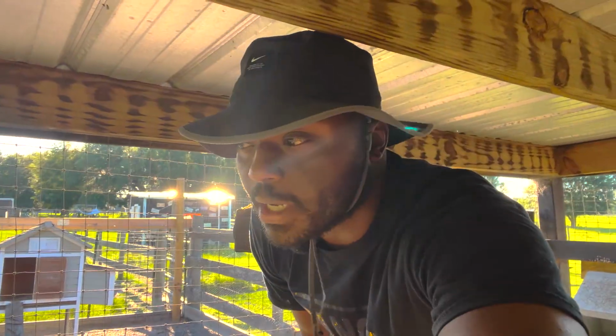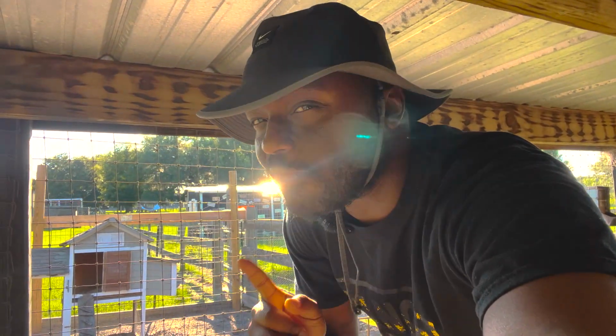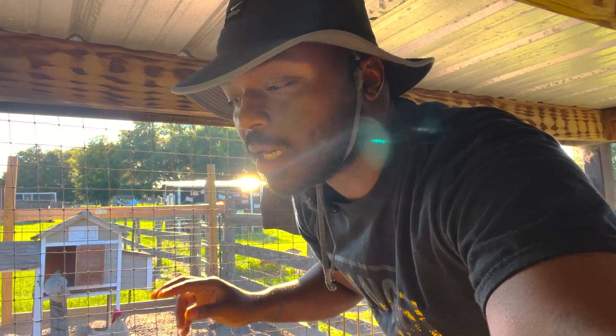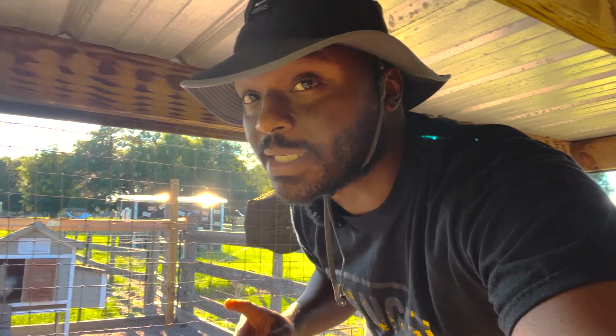I really feel like some of my mature hens, like the free ranging ones, are laying somewhere, because we normally get 6 to 7 at minimum a day. And the past 2 days, I've only found 4 in here. So they're hiding their eggs. And this happens, y'all.